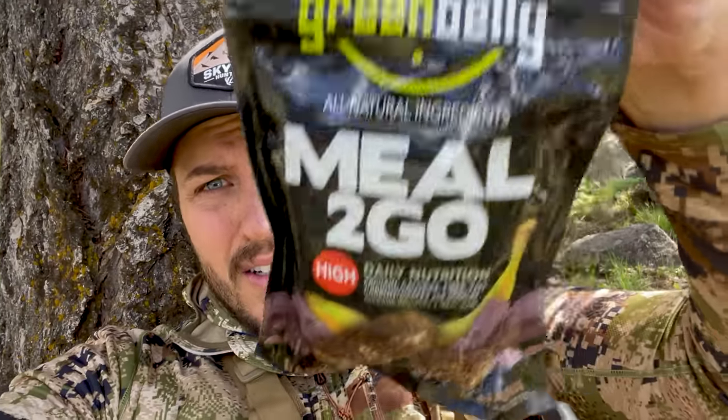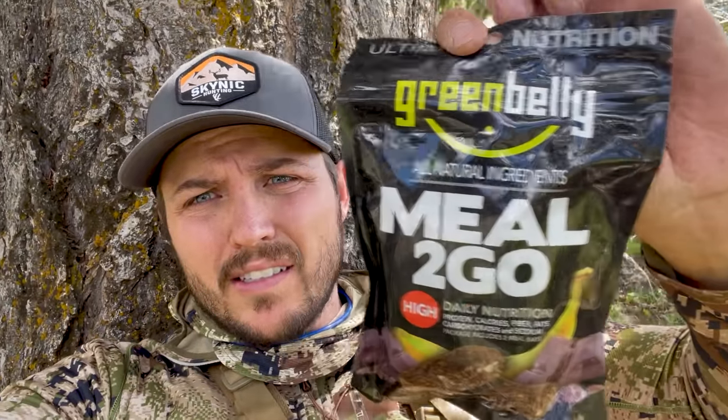I finally made it into here. I'm about 200 yards from where I stashed my bike, but been hiking for about 6 hours now, so it took a while to get in here. Gonna sit down, have a little lunch. Got this green belly meal to go.